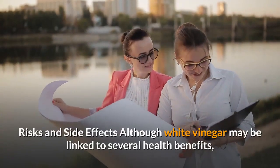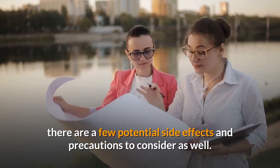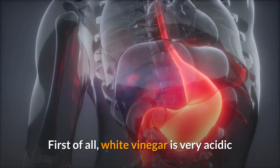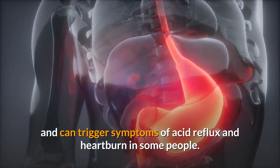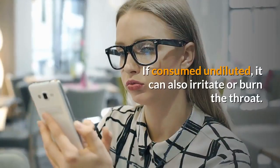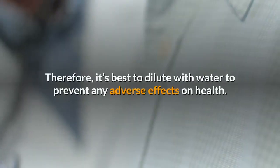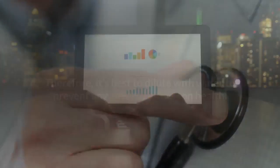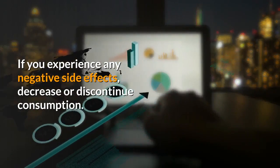Risks and side effects. Although white vinegar may be linked to several health benefits, there are a few potential side effects and precautions to consider as well. First of all, white vinegar is very acidic and can trigger symptoms of acid reflux and heartburn in some people. If consumed undiluted, it can also irritate or burn the throat. Therefore, it's best to dilute with water to prevent any adverse effects on health. If you experience any negative side effects, decrease or discontinue consumption.